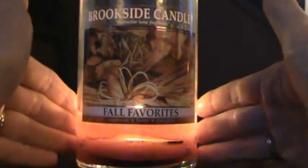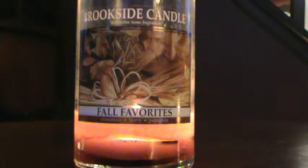I distinctly remember debating over this one, whether or not to get it, whether or not to try it, just because to me, they can be kind of hit and miss. I've had some good luck. I just have to babysit them a little bit. The label's kind of interesting. I see some raffia and fall leaves and what looks like straw and some dead leaves in the picture. Maybe it's like a wreath. Who knows exactly, but it doesn't really matter.